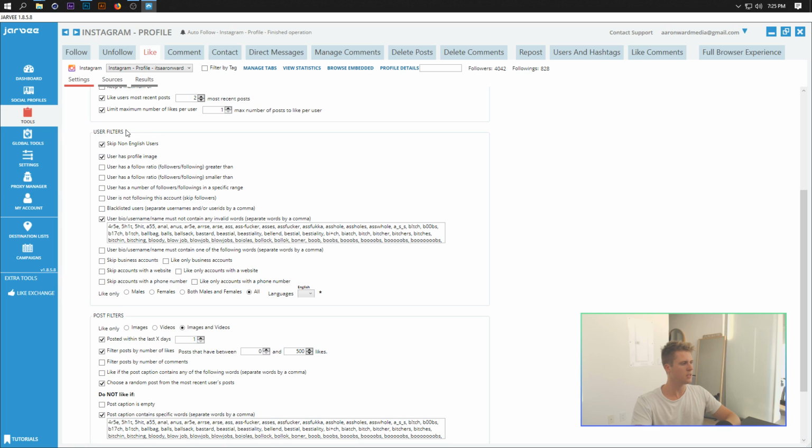Then we can come down into our user filters, and what we need to consider here is that we've already declared our user filters in our follow tab. So these are completely different. These are for when we set up some sources, and these are going to be optional at the end, like I said, to make you seem a bit more human, which I highly recommend you do. So let's go through these. Once again, completely optional what you turn on here and what you turn off. But non-English users, user has a profile image. We'll skip through these.